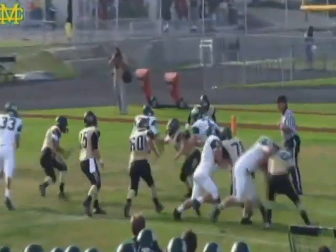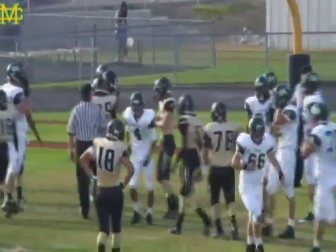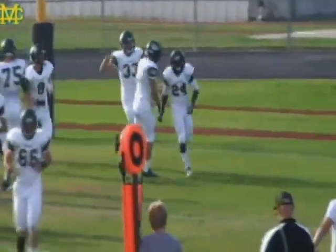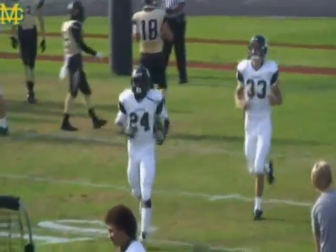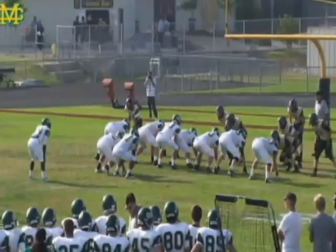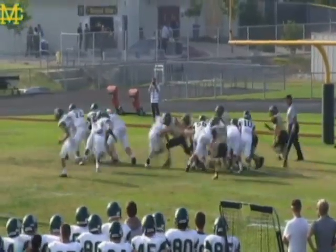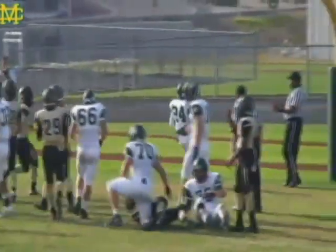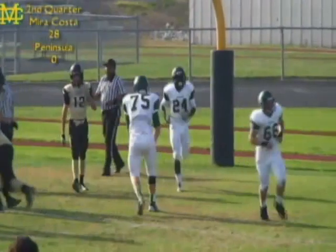Shotgun. It's a handoff straight up the middle. That's number 24, Sebastian Franklob, into the end zone. Three back formation. Briskin hands off. It's Franklob up the middle, and he is in for a touchdown.